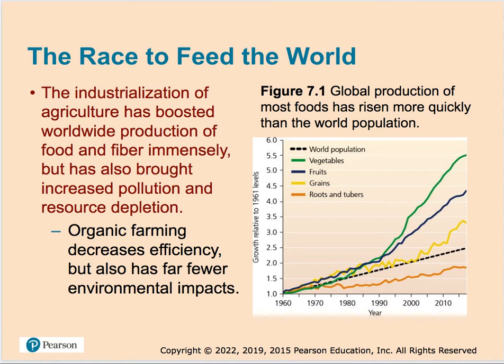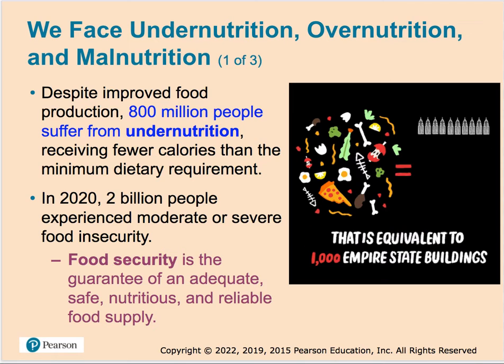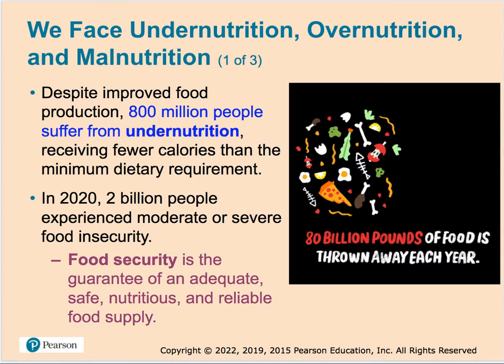In the growth of the human population, we have needed to make more food. What we have seen is that as the world population has increased, if this is the line here from the 60s to current, we actually have been able to ramp up food production in a huge way of fruits, vegetables, grains, and different root products, which is great to meet the demand. However, there still remains that about 800 million people in the world suffer from malnutrition and have something called food insecurity, where they're not 100% sure that they'll get their next meal or when their meals may run out.